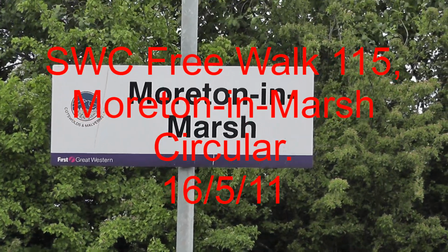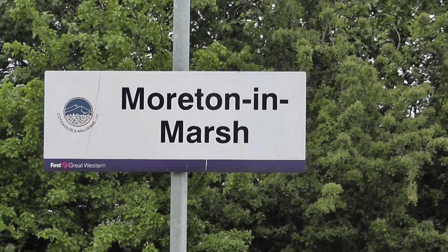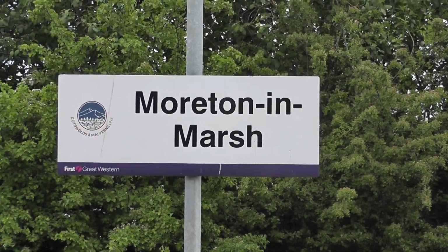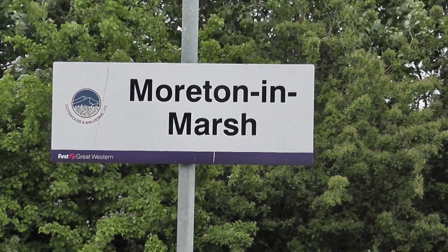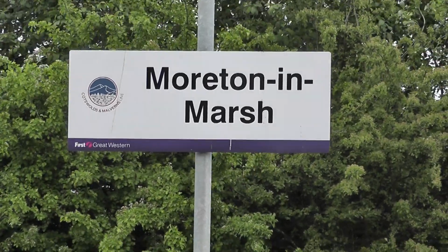Right, Monday, May 16, 2011, and I'm about to undertake a brand new walk, Free Walk 115, which is way out in the Northern Cotswolds. Now it becomes the most westerly walk in the book, in the series, overtaking Charlbury.